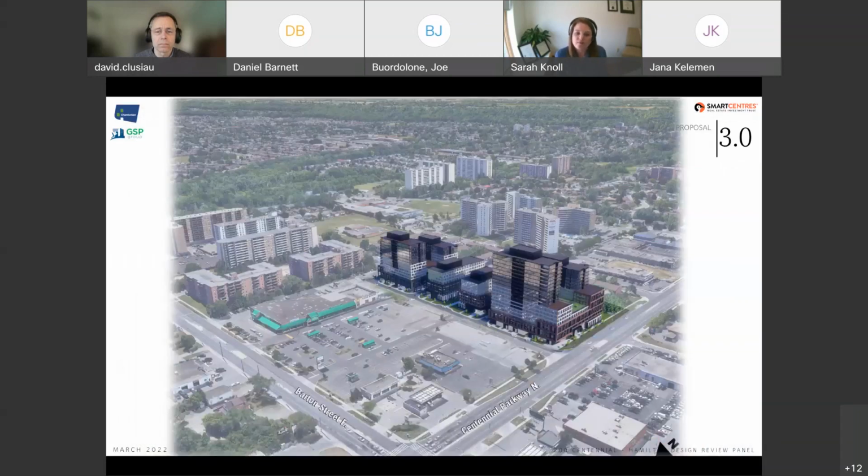Then it's for 2 buildings consisting of 6 tower heights, as Daniel mentioned, of 20, 15, 9, 9, 16, and 12 stories, from the west to the east or from the right of this rendering to the left. 1,150 units and 1,359.2 square meters of gross floor area of commercial are proposed within these buildings. Internal and external amenity is provided at grade and above grade. Bicycle parking is also provided with long-term locations for residents and short-term for visitors to the commercial and residential.